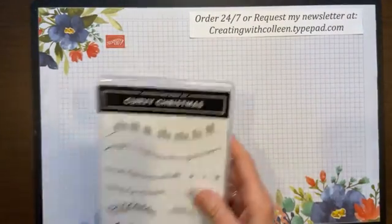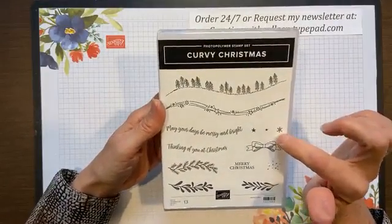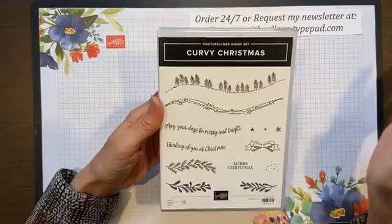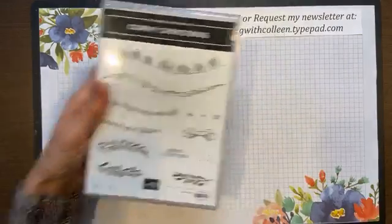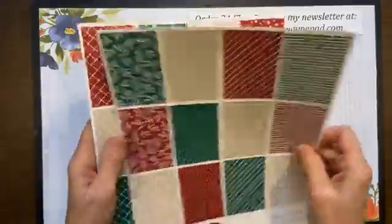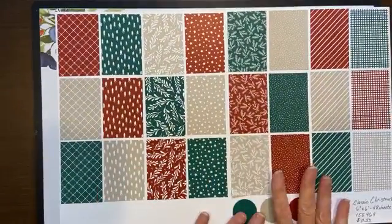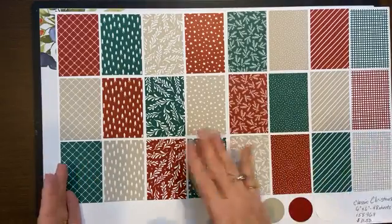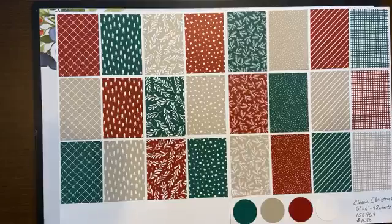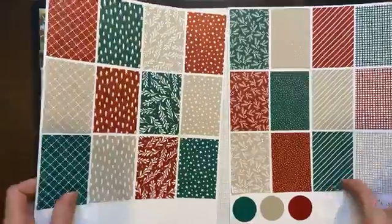What will not carry over, but is available to January 3rd, is the Curvy Christmas stamp set. This is a companion to the bundle, and I absolutely love it. What also will not carry over is the Classic Christmas 6x6 Designer Series Paper. You get all of these different styles, 8 styles in all, in 3 beautiful colors: Shaded Spruce, Sahara Sand, Cherry Cobbler, and Whisper White.